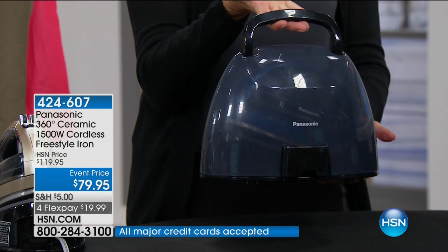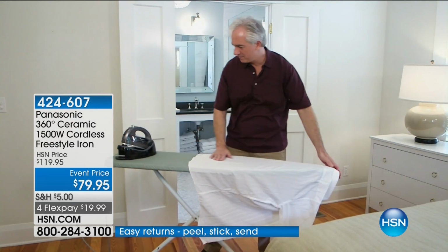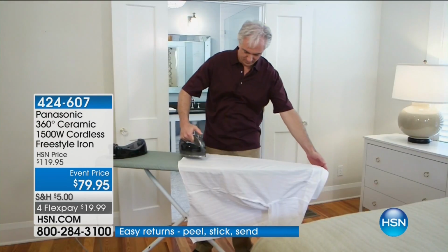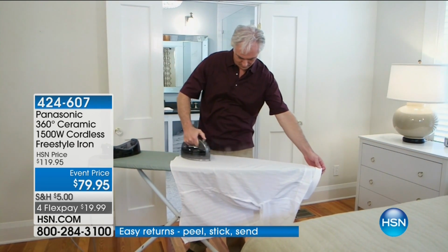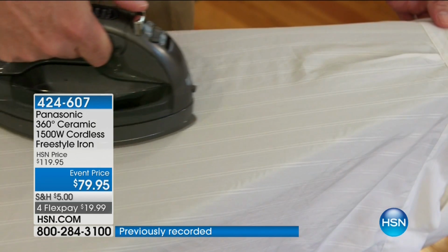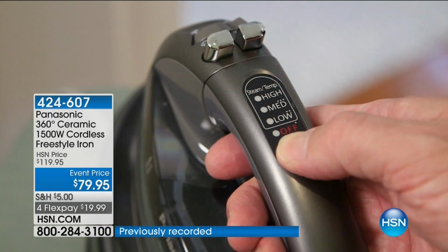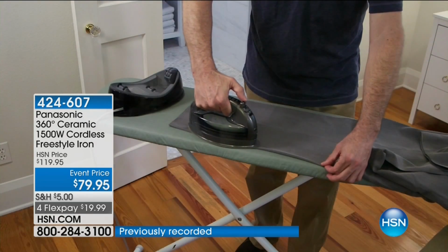And if you're making a laundry room that looks spectacular, that you're going to put your Echo Egg in, then you want something that looks great as well as performs great. And this is a cordless iron. It's Panasonic. So you know you have the power, you know you have the name, and this is ceramic. This is a better iron. This is the upscale version. There you can see your settings.